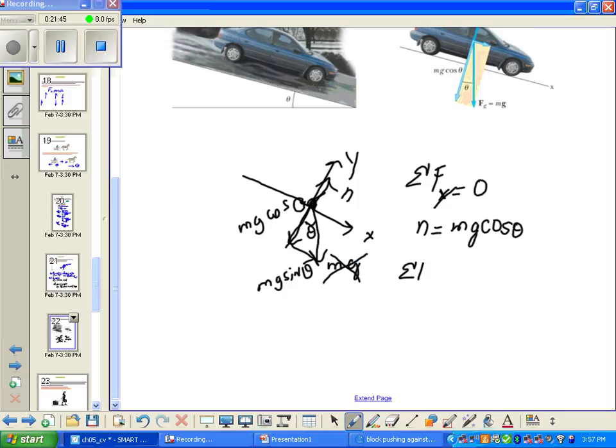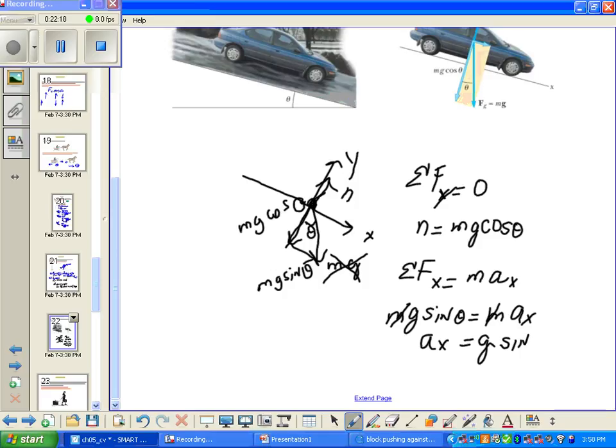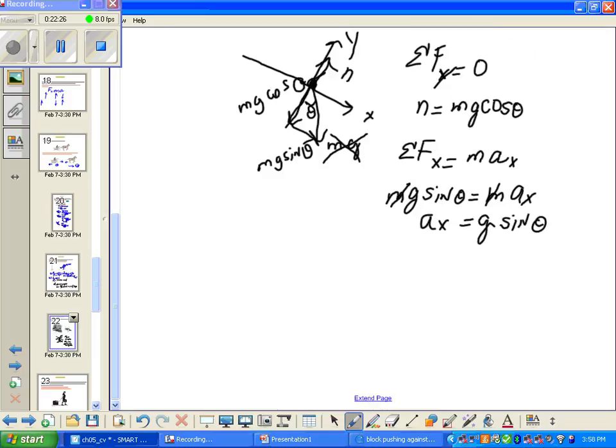On the other hand, we have a car that is accelerating along the incline, and so here, the incline being the x direction, we have a component of gravity, mg sine theta, which is not balanced by any other forces, and so we can see that the m's cancel out, and therefore the acceleration along the incline is given by g times the sine of theta, whatever the angle theta would be. So the bigger the angle theta, the greater the value of sine of theta will be, and the closer the value of the acceleration will be to g, which is 9.8 meters per second squared.